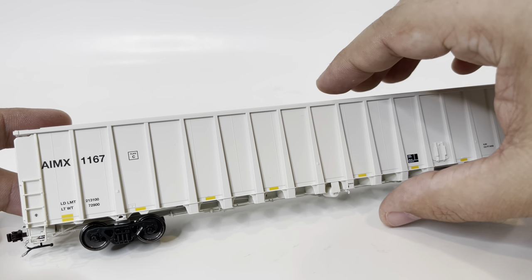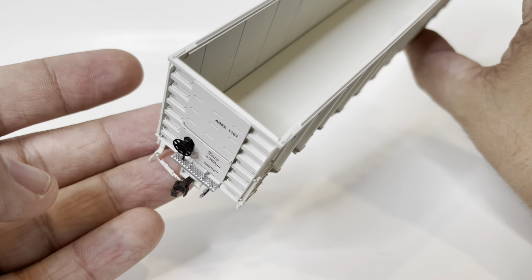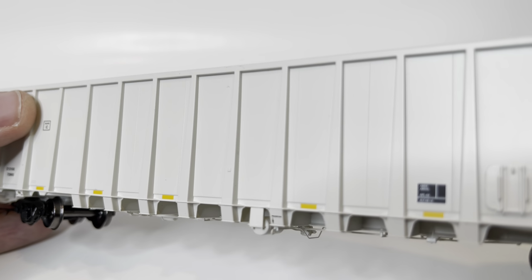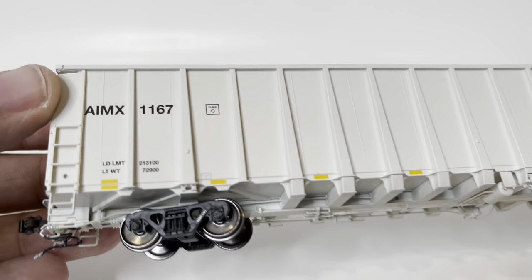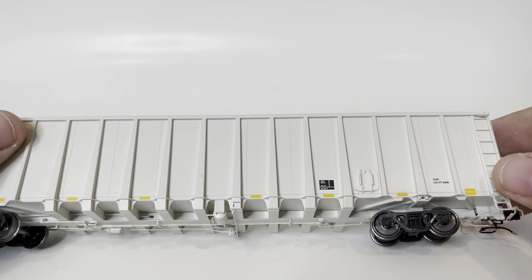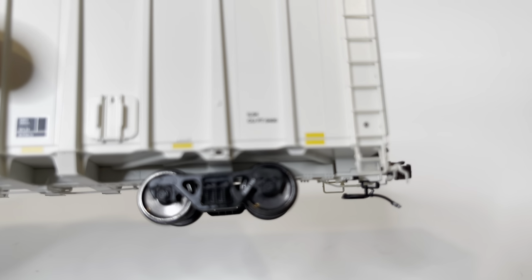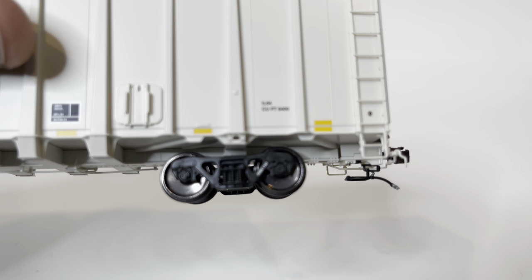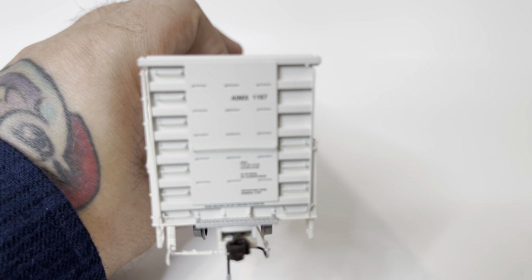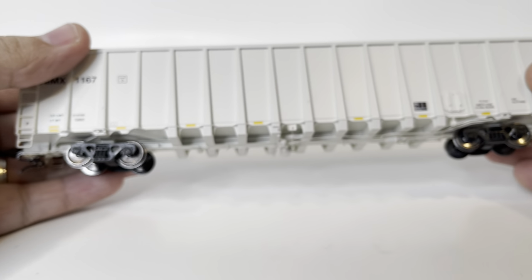So here we're taking a look at the unboxed AIM car. There's the end detail. There's your weld plates. Very nice. All the ladders and grab irons, they're all separately added. And the printing, even the smallest printing on these cars, is completely legible, which to me is amazing. You just have to have really good eyes, that's all. There's a lot of end detail as well. And the camera doesn't even do these cars justice, because they are really nice.